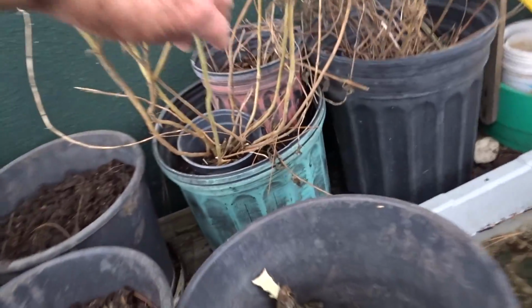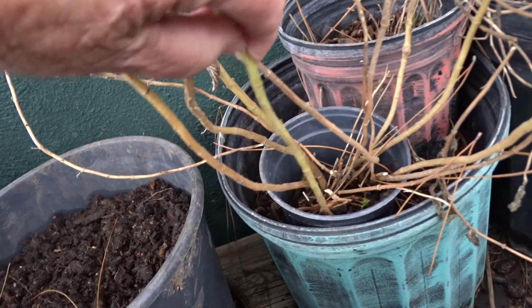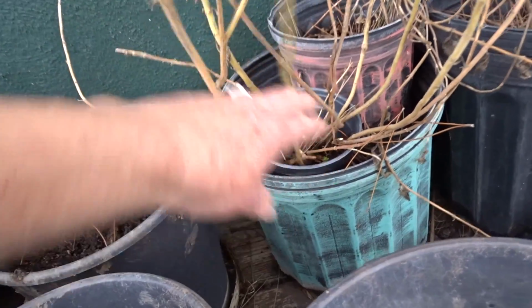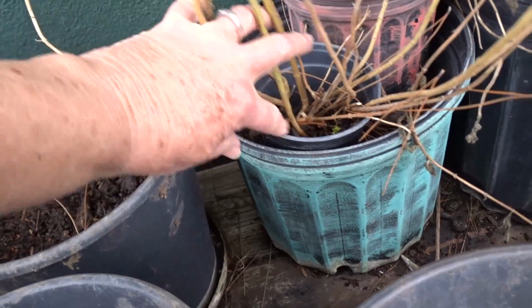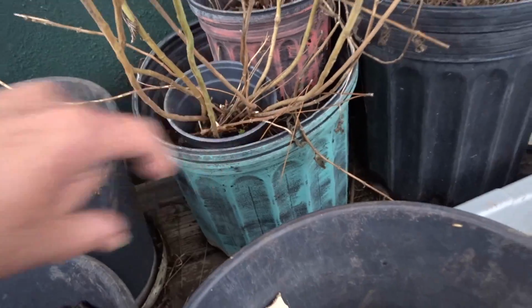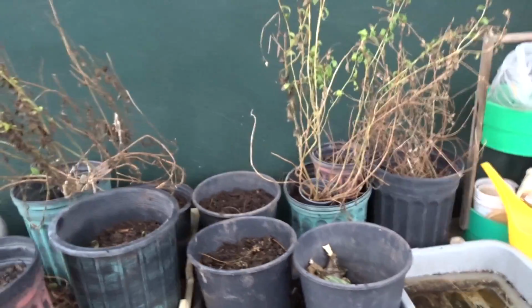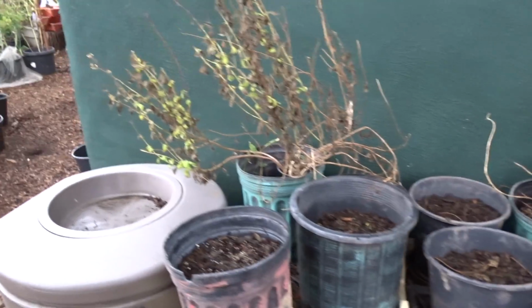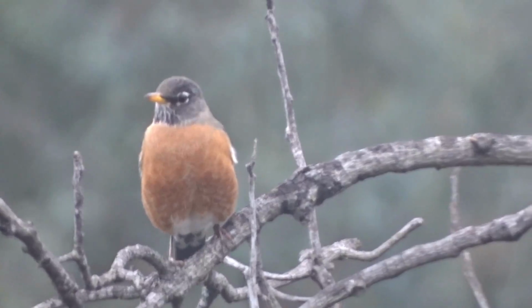See under here how green that is? They'll die back all winter, but then they'll come back. Yes, that's actually still in the original pot I got it in, but they set roots into this pot and it grows into big, beautiful plants. So I'm gonna have more stevia here, and I wanna grow more stevia too. All right, let's go in the main garden.